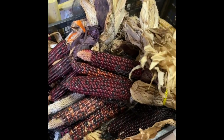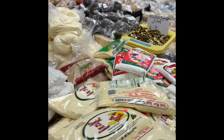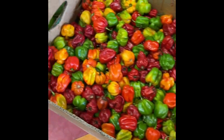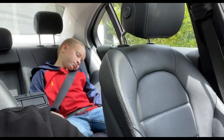They have pots, and there's all kinds of groceries in there. There's calabash bowls, and you even have dishes, cups, and plates that are common to the Caribbean. They also have some loose herbs and spices available for consumption. They have scotch bonnet peppers, green plantain, lime. You can get everything at this market. It's literally like stepping into the Caribbean to purchase anything that you would normally get there. After a long day, he was all tuckered out and we came right home.